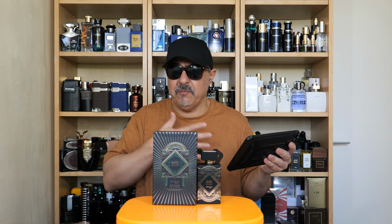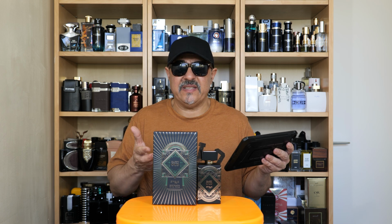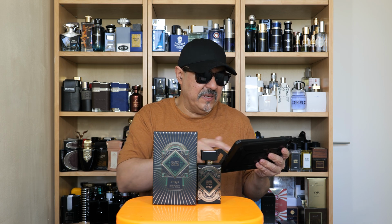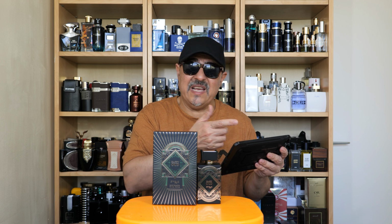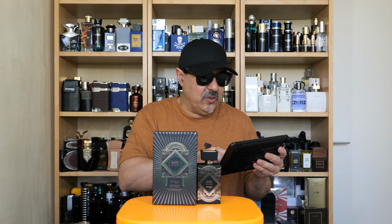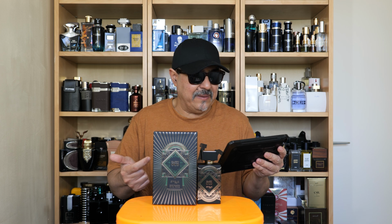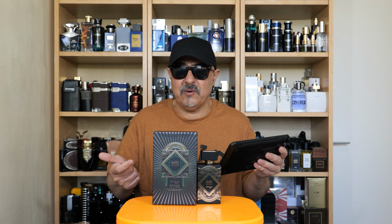So in terms of smell, for me, for my age, for my taste, for my experience, this smells great. The only problem is the performance didn't perform, especially for these heavy notes, especially for Extrait De Parfum. What I get overall from it is that it is very oudy, leathery, and a little bit on the animalic side.